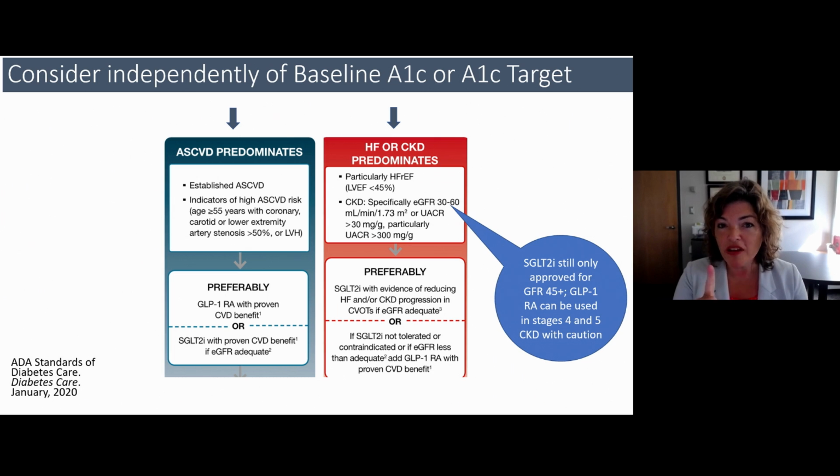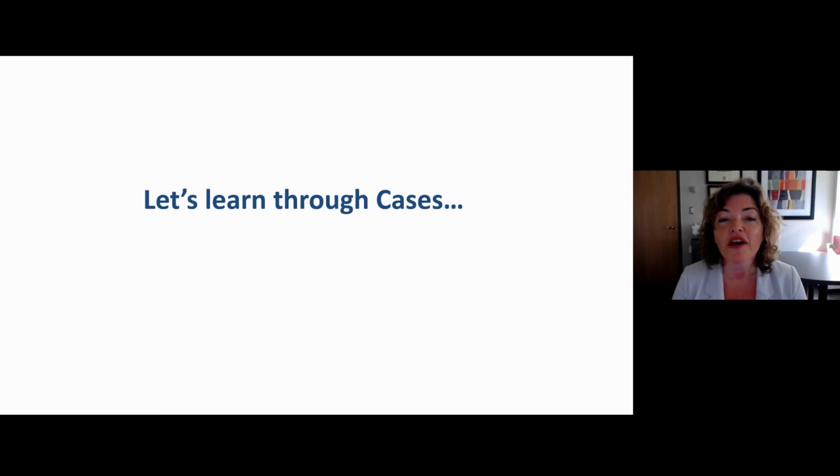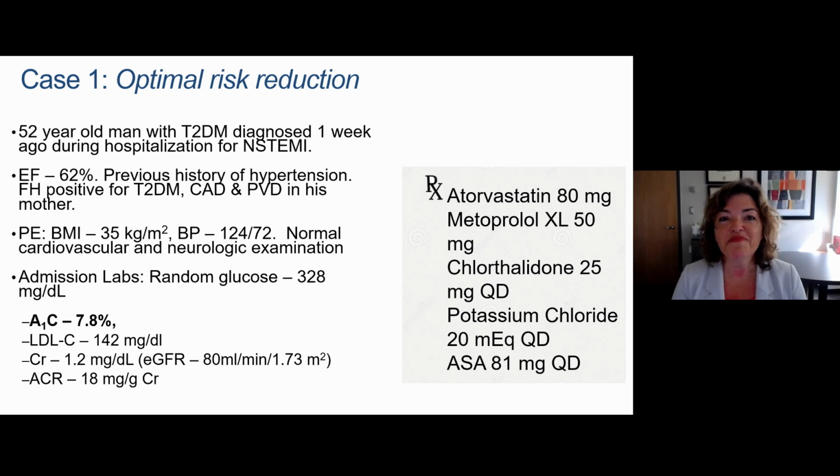Now, for those of you who pay attention, there's one exception. Due to the Credence trial, the canagliflozin drug at its lowest dose, which is 100 milligrams, is approved by the FDA to be used in those with a GFR between 30 and 45 who also have high albuminuria levels, over 300 milligrams a day. So it's a tricky little caveat, and I think it's safer to consider, though, that for the most part, SGLT2s should be reserved for those with a GFR 45 and over. Okay, so let's learn through some cases.